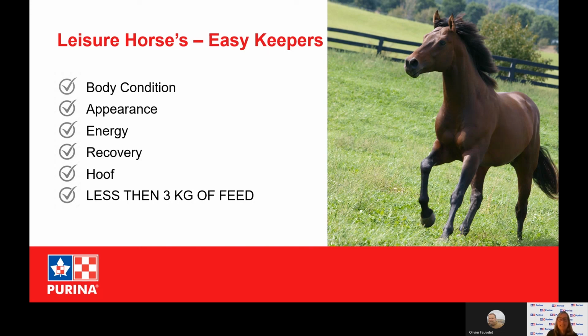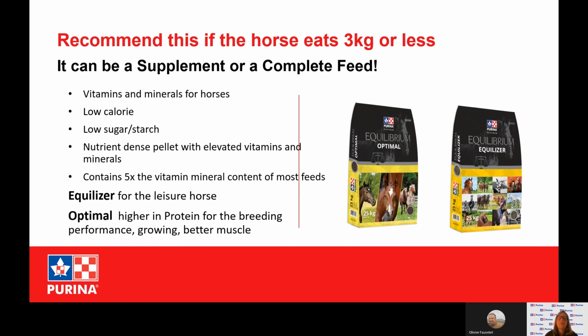So if this horse is able to maintain a good body condition, he looks good, he has a nice coat, he has a good energy about him, has a nice hoof on him, then you're going to be recommending an Optimal or an Equalizer, which is a ration balancer. So it can be fed as a supplement with feeds, or it can be fed completely on its own. It is a pellet. It contains vitamins and minerals. It's low in calories. It's low in sugar and starch.